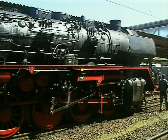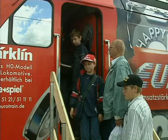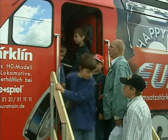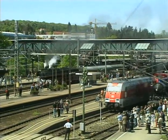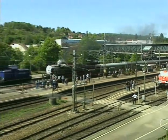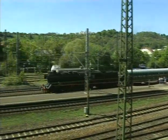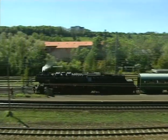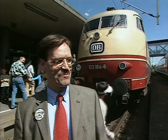One can't praise the people who struggle to keep the old steam locomotives running highly enough. They want to preserve them in some shape or form for future generations. The Märklin weekend meeting plays its part as well. Short steam runs have always been an essential part of the program at our meetings. Surely anyone's heart beats faster when they're standing in front of a big steam or electric locomotive.